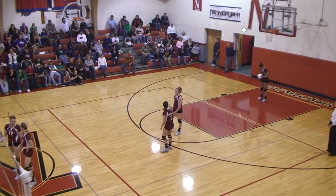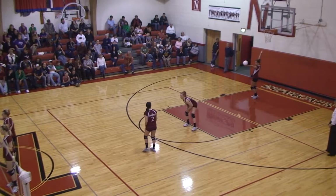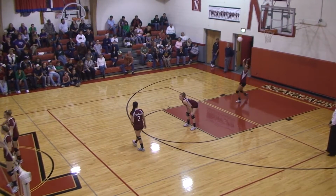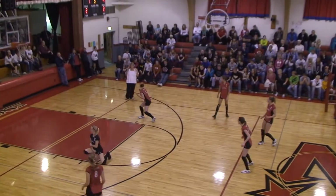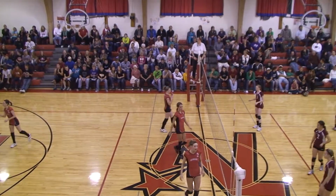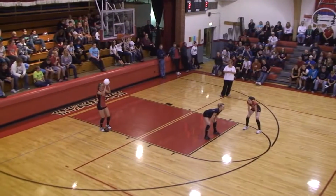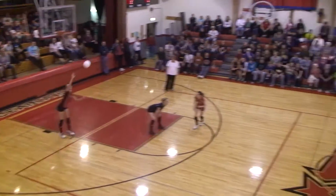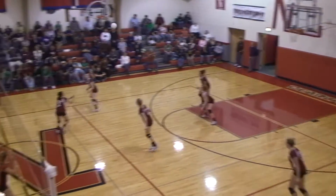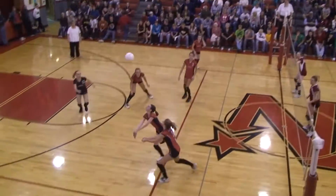The lead here 4-1. Is Abby Broughton now to serve for Langdon. Broughton a deep serve. And that's long and out of bounds. Missed serves each way. 4-2. Bearcats to within 2. And serving now will be Ellie Heisler. Heisler, a good serve across, taken by Dinius, who bumps it almost wide and out of bounds, but now Downs will take it right back to her.